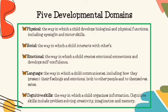Next is language, the way in which a child communicates, including how they present their feelings and emotions, both to other people and themselves. At 3 months, children employ different cries for different needs. At 6 months, they recognize and imitate the basic sounds of spoken language. In the first 3 years, children need to be exposed to communication with others in order to pick up language. Normal language development is measured by the rate of vocabulary acquisition.